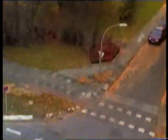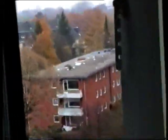More views from outside, miserable day. Big windows in here. These windows are marvellous because, if I show you, they actually open. Oh, I can't open it there. Things are in the way. But they open inwards so you can clean them. Let's open this window again to show you. They open inwards, as you can see, and I can lean out and do it. It's still quite cold out here.